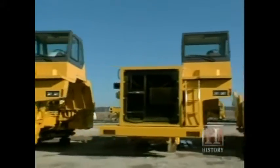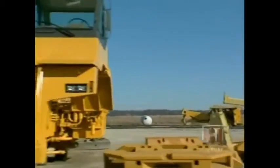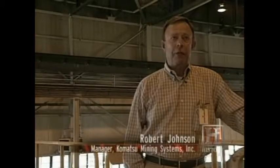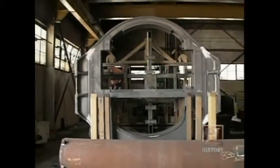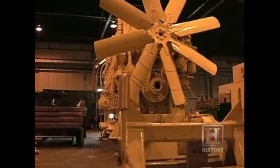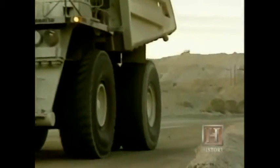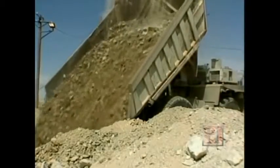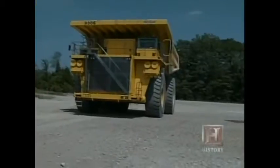The Komatsu plant looks like a boneyard for dinosaurs. The assembly process for a 930 takes approximately 10 days from the time the frame is set in this building and the assembly process starts. Steel that makes up the body can be 1.5 inches thick. The engine is 2,700 horsepower. The truck reaches a top speed of about 45 miles an hour. The volume of the bed is roughly 200 cubic yards. The vehicle is 27 feet wide and 50 feet long.